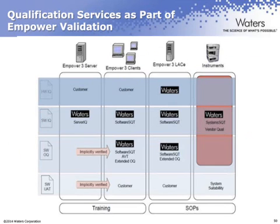This is a graph that one of our users put together where they specified the different roles and what verification could be done on their system when they installed it, some by Waters, but some by their own users or their own QA people in qualifying instruments and applications.